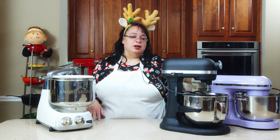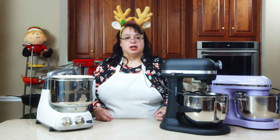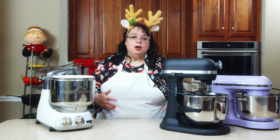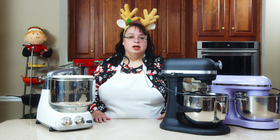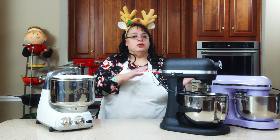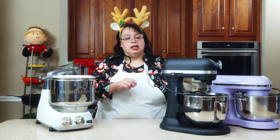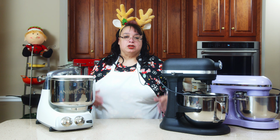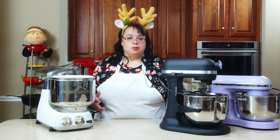Then we have my cooks in the middle. They want to invest a little bit more money in a stand mixer. They want a little bit more features. They want a little bit heavier duty cycle, meaning they can use it more often, and they want a little bit more robustness in the machine. So those are my cooks that want to go somewhere slightly above the $200 price range up to the $500 price range. That's what I call a mid-range price stand mixer.